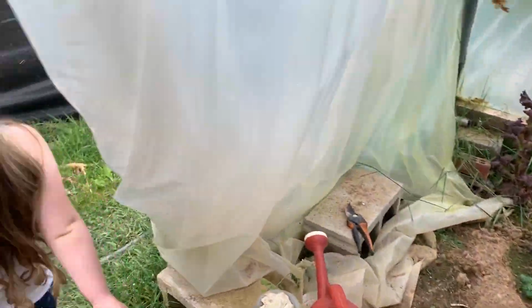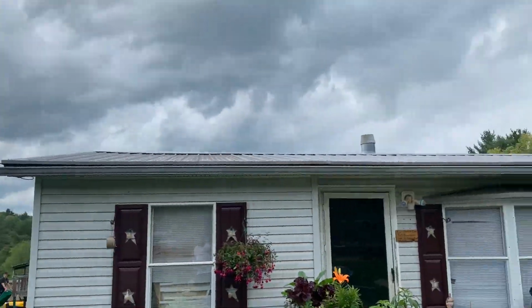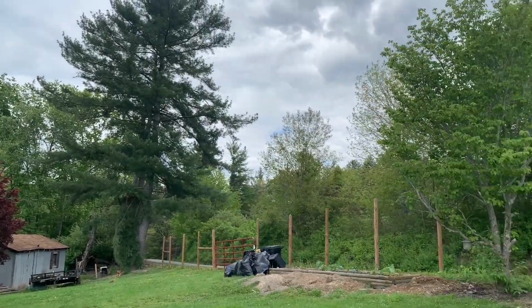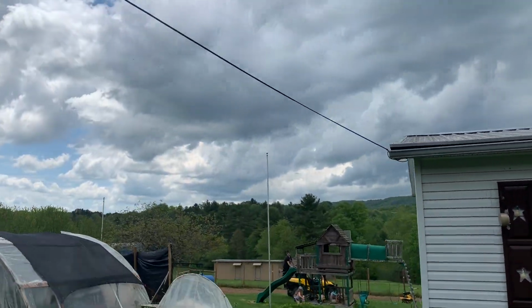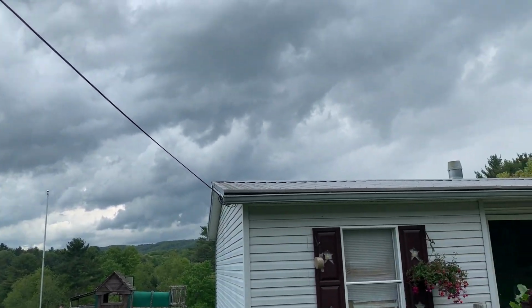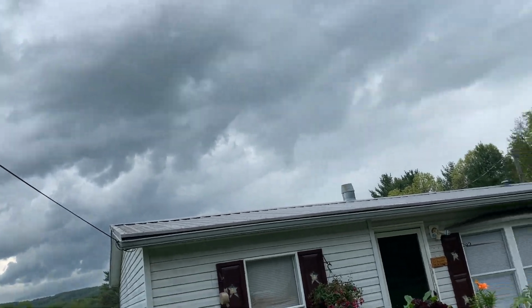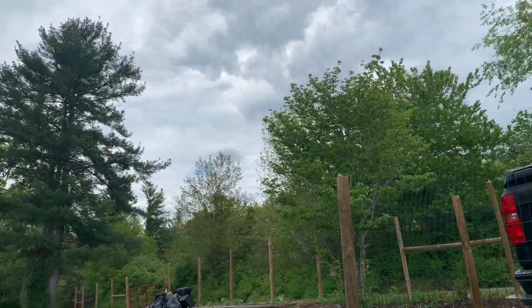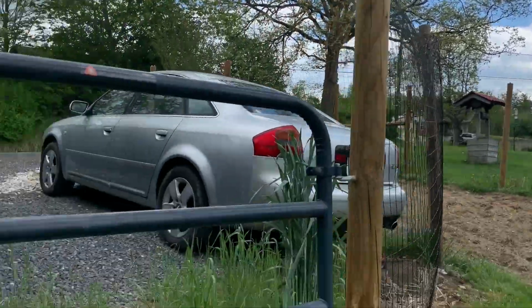So let's get to what we got to do, which is spraying weed killer around stuff. We've almost got it all sprayed. Been out here for about an hour and a half and almost got all the weeds sprayed. And wouldn't you know it, literally 10 minutes ago, bright, sunshiny, 80 degrees. Now, overcast, 75, looks like it's gonna thunder, but oh well.